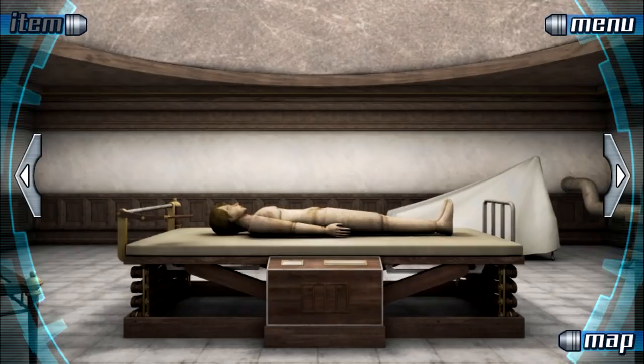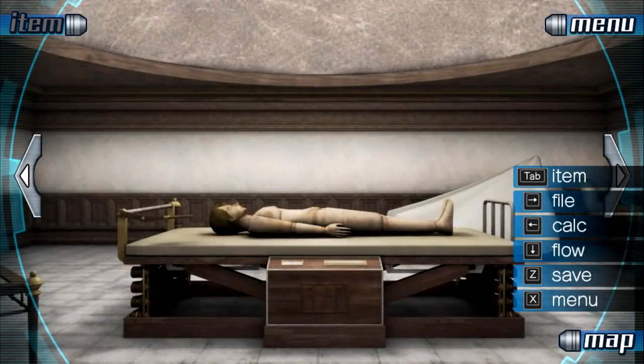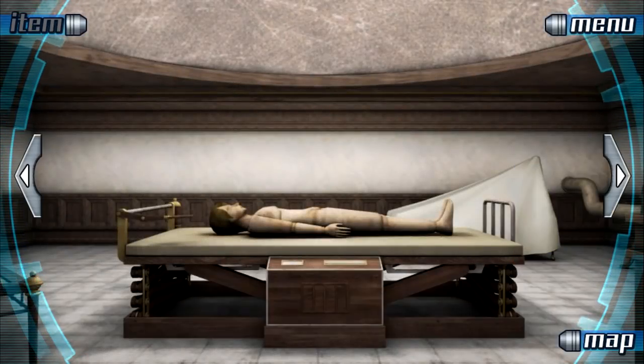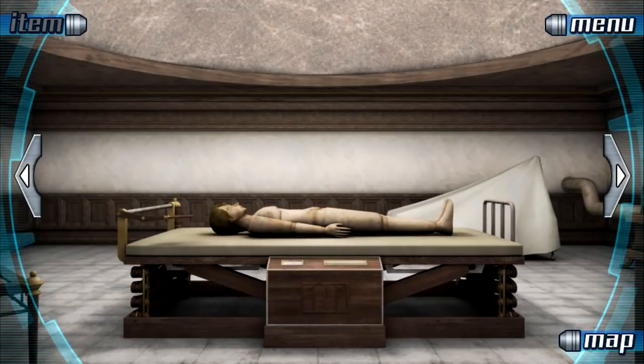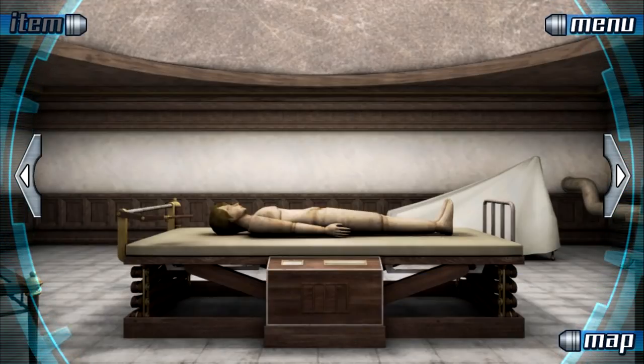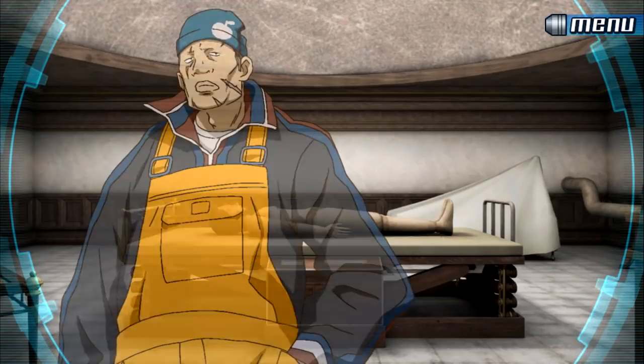Can we get closer to it? Or I can take a look at the map, right? I wonder if it's possible, or if we just gotta kind of click around, I guess. A white cloth. Can we see what's underneath it? Or are we just gonna have to... Alright then. Anything else worth noting in this vicinity? Can we click on the specifics there?